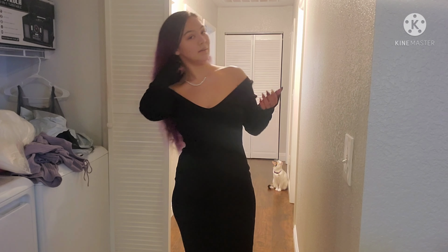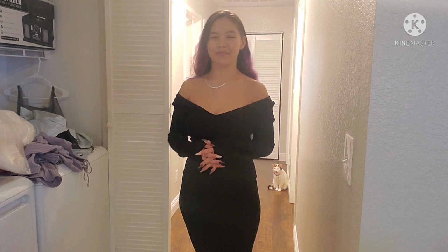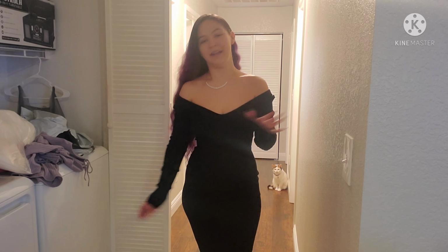Black is such a universal color that anything would work with this, and it's just so cute. With the cold shoulder looks, I tend to wear my hair down just for a little bit of coverage, I guess. But technically, I guess it'd be fine if you wore your hair up with this as well. But this is so cute. Like I said, it's a medium, so stick with your standard size.